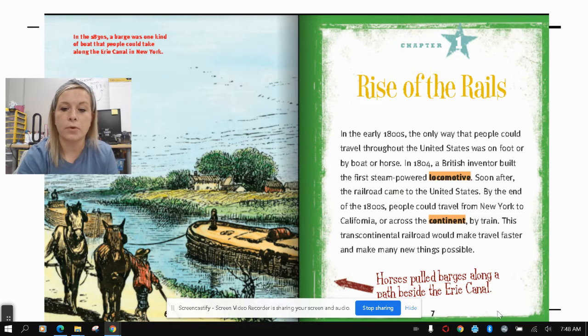So here it says horses pulled barges across a path beside the Erie Canal. And up here it says in the 1830s, a barge was one kind of boat that people could take along the Erie Canal in New York.